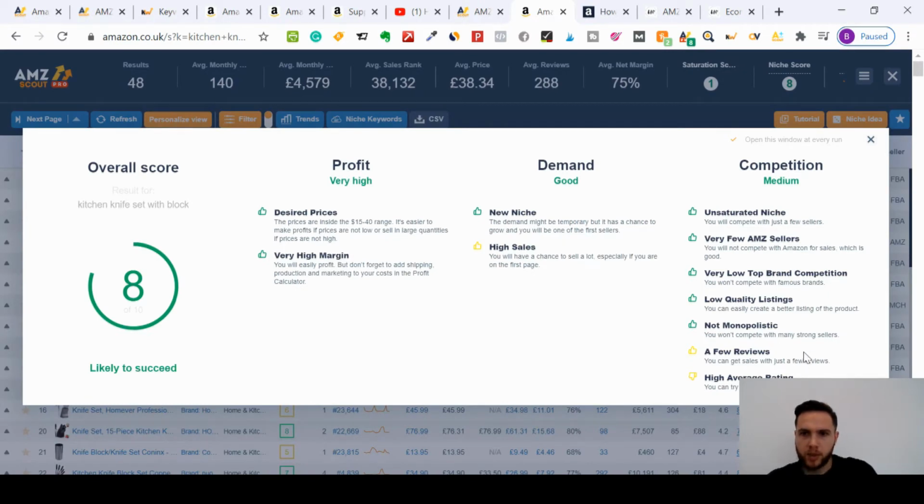It's not monopolistic, so you won't compete with many strong sellers, and very few reviews. This is good. Very few reviews will be required to get sales. If you had 5 to 10 reviews of this product, that should get you right near the top of the listings. It should give you authority, and you'll be able to sell lots. Here's the only downside. The products have a high average rating, which means it will be difficult to make a better quality product. That's the only thing you'd have to be mindful of with regards to this niche.